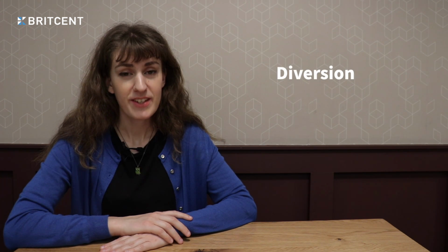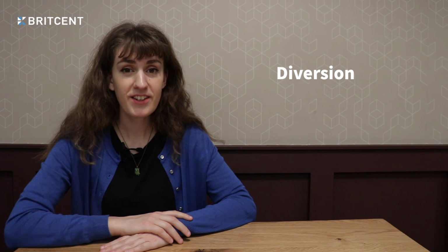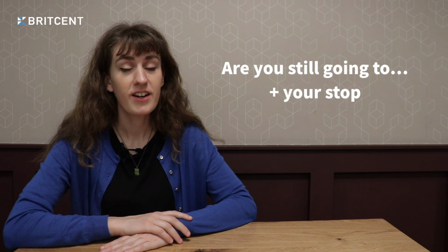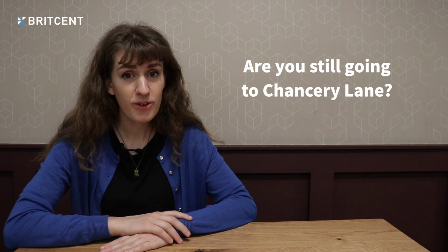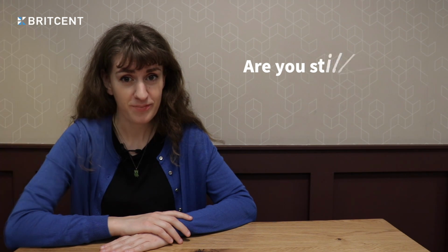Diversion. Sometimes buses in London are diverted. This means that they are still going to the same final destination, but they are taking a different route. If your bus is diverted, you can ask the driver, "Are you still going to your stop?" So for example, "Are you still going to Chancery Lane?"